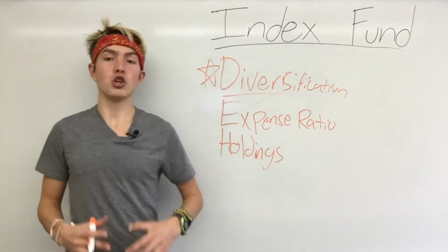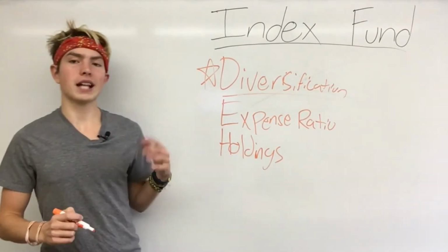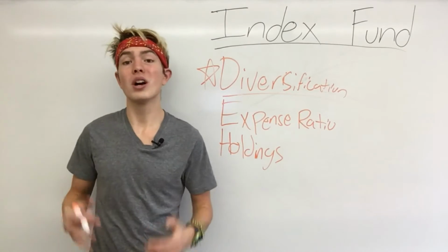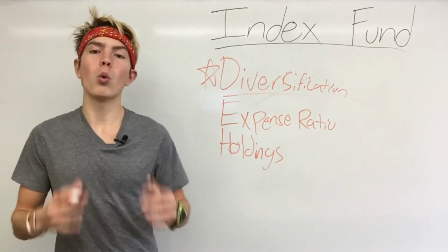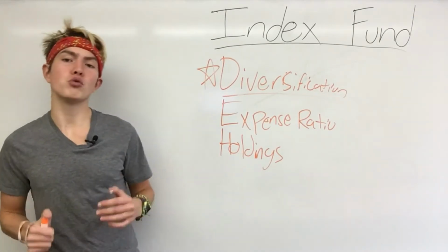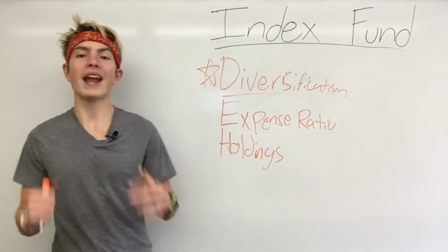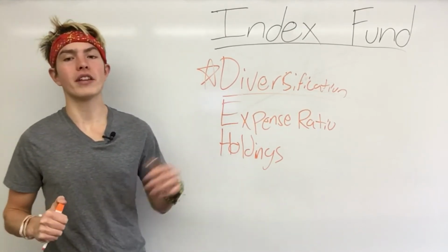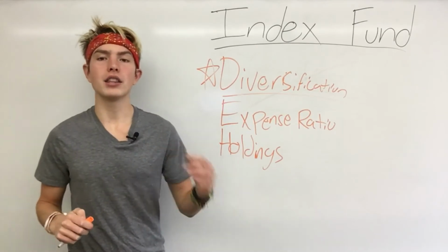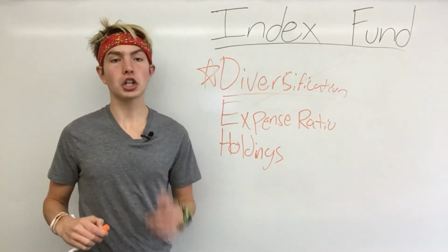So if you see an index fund that tracks the market you want it to, but its top holdings are not companies that you think are going to do great in the long term, then this might be an investment that you don't want to go through with. So you've got to make sure you know which companies exactly you are investing in with this index fund, not just the market that it's tracking, because there might be some companies in there that set off red flags for you and that you might not think are going to be great investments in the long term.